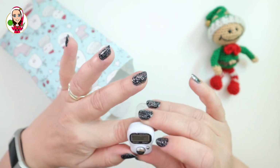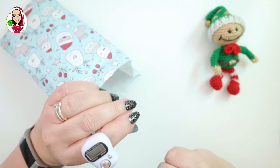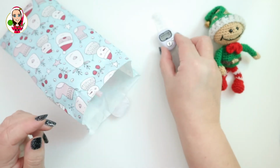I don't have a white one, so that's really cool. I like that, so I can crochet along and I can just hit my button as I go along. So that's fabulous. Thank you very much, Sean Ed. I like that. You just reset it.